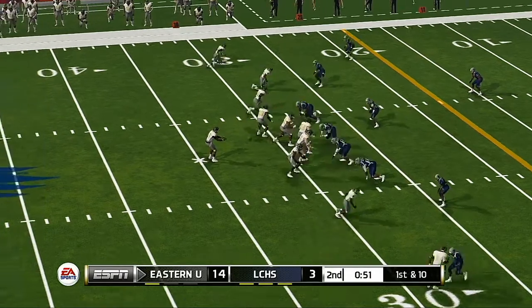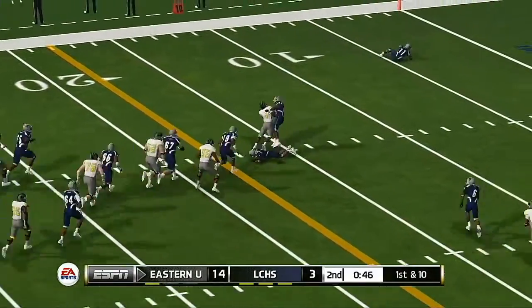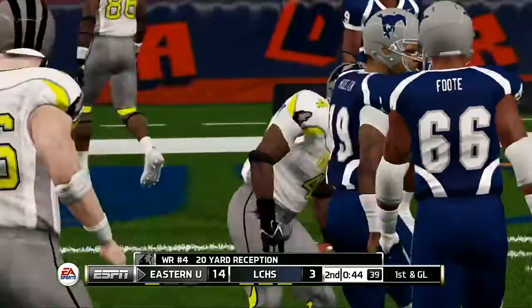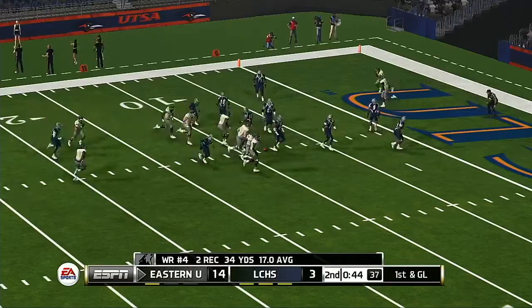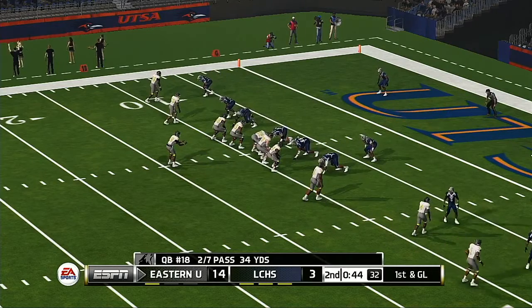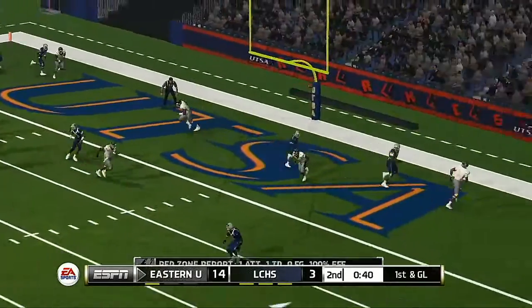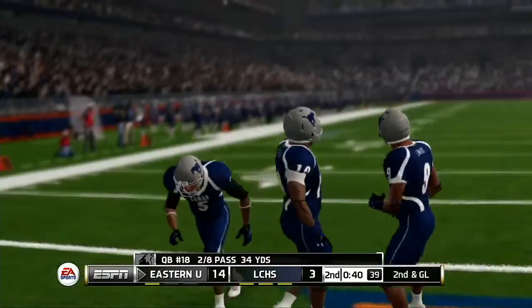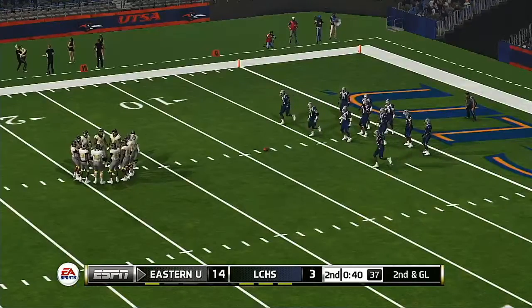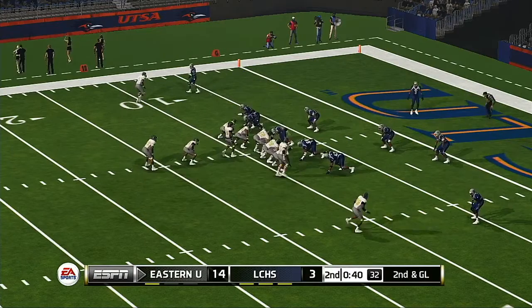They come out in a five wide set. Nice play across the middle. He's at the 20. He's still going. And down he goes at about the 9-yard line. That makes it first and goal. He flings it. Ball inside the 10-yard line. Second down.